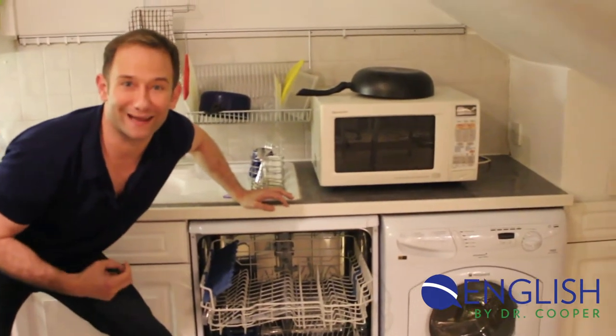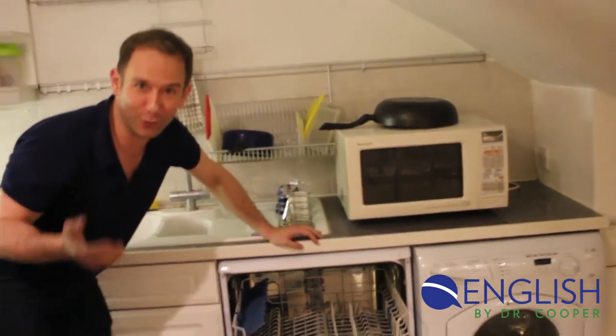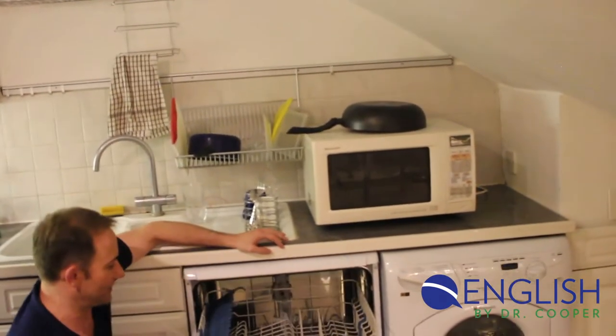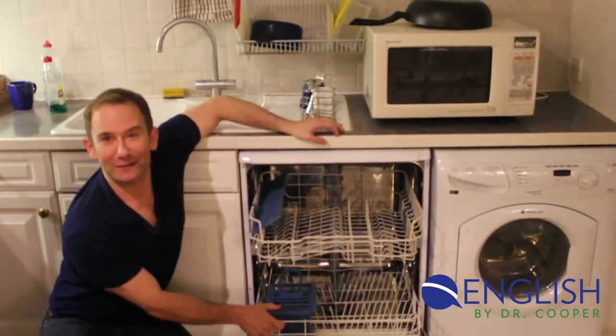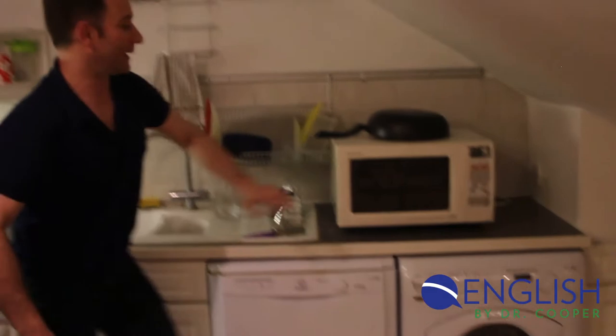Nunca usamos aqui, sabe por quê? Porque minha namorada é pão dura. Ela é... Sabe? Pão duro. Ela é cheap. We never use this. But what do you call this? Dishwasher. Dishwasher. Okay.